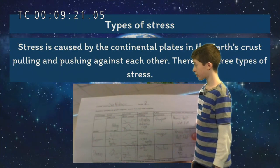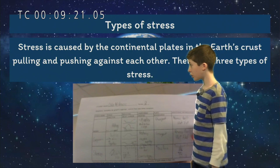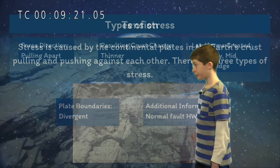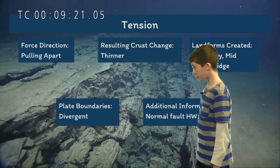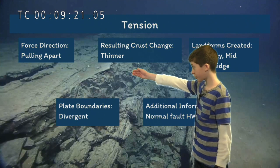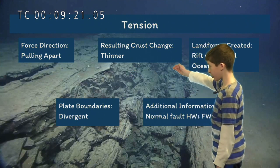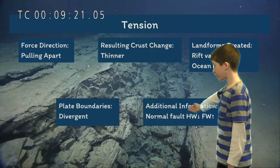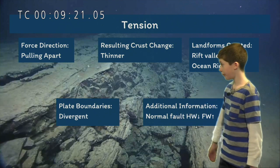Types of stress. Stress is caused by the continental plates in the Earth's crust pushing and pulling against each other. There are 3 types of stress. Tension: force direction, pulling apart; resulting crust change, thinner; landforms created, rift valley and mid-ocean ridge; plate boundaries, divergent; and additional information, it's a normal fault.